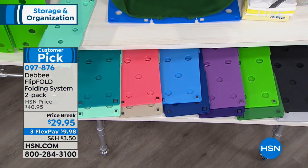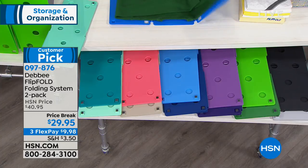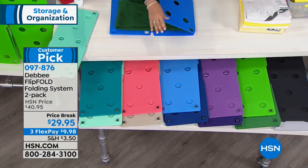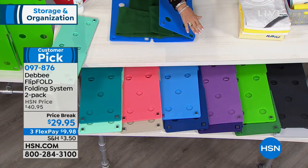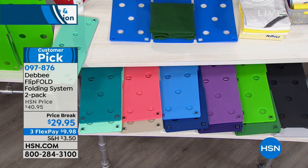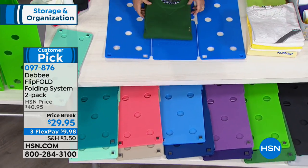Our original Flip Fold is the blue Flip Fold, and I'm showing you right here. Then we have the teal and the mint. We have the coral and the khaki, the two blues, the two shades of purple, the greens. You have black, you have gray. So if you want to buy a team color, a college color, or if you want to color code them by your kids.